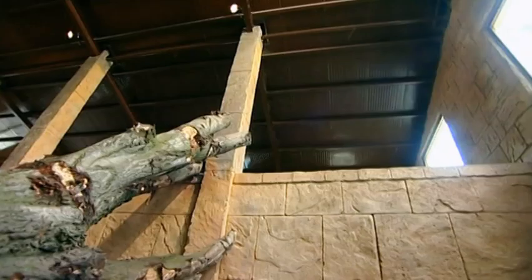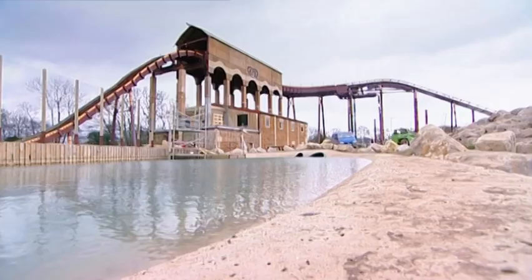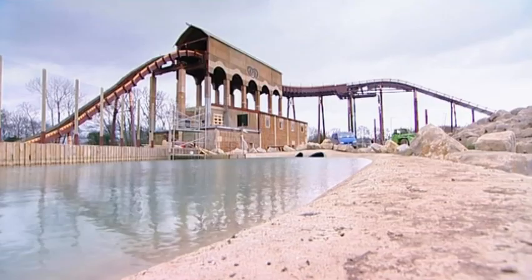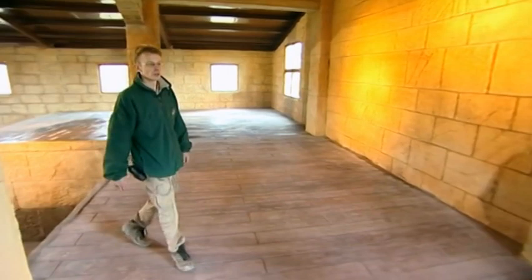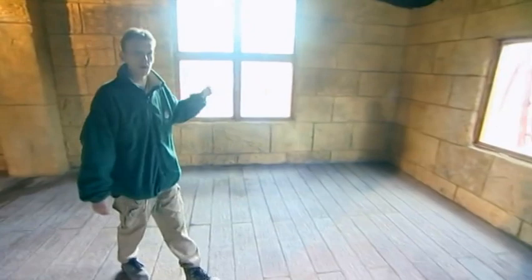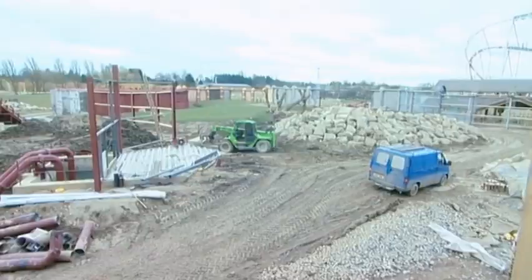The lions will have the run of this impressive indoor house, which has a public viewing gallery, as well as a 2-acre outdoor paddock, complete with pool. So here we are coming up to the third level, which the cats have access to. You can see they're at window height, so they can view out everywhere and see all the things around them. We've still got a little bit of construction work to do here, but we should have that done within 3 weeks, we're estimating.